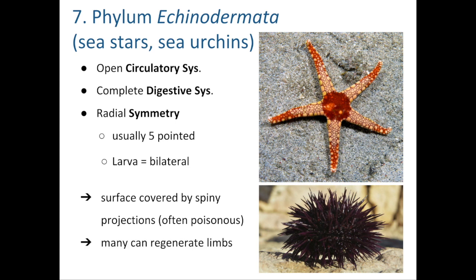Another interesting thing about these is many of them can regenerate limbs. So if a sea star loses one of its legs, then it will grow a new one back. If there's enough of its body, like if it gets cut in half, both halves could regenerate. So that is one possible form of asexual reproduction there for those sea stars.